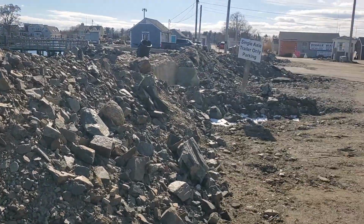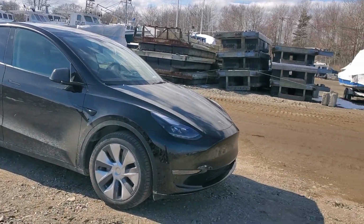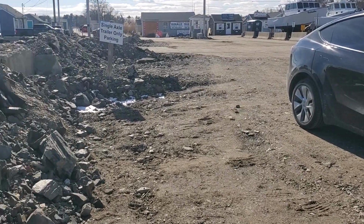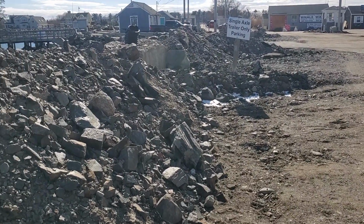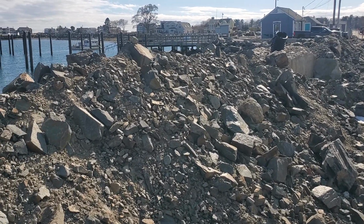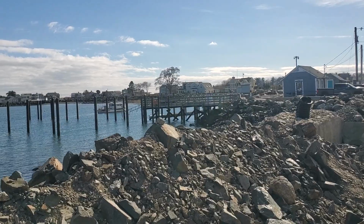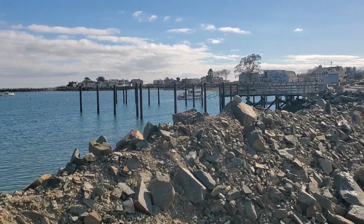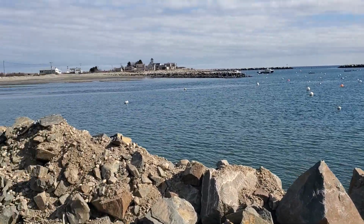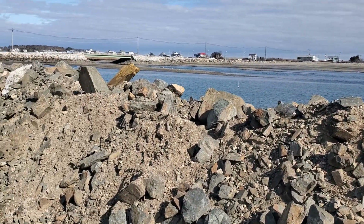Hey, I'm back at Rye Harbor. I was here maybe 2 weeks ago now, and more construction. Not all the wharfs have been replaced yet. You see the dangling guardrail over there from some dock that was wiped out, and so they rebuilt some of the berms here and all along Route 1A.